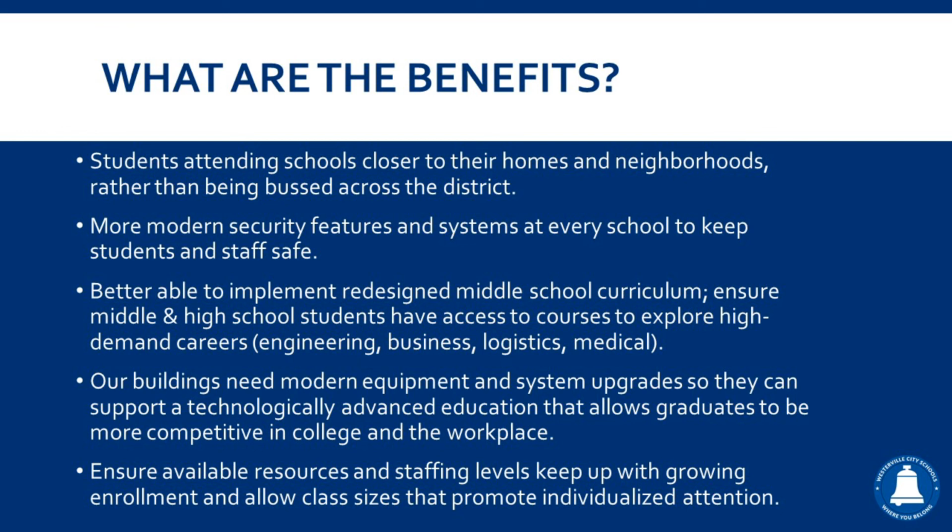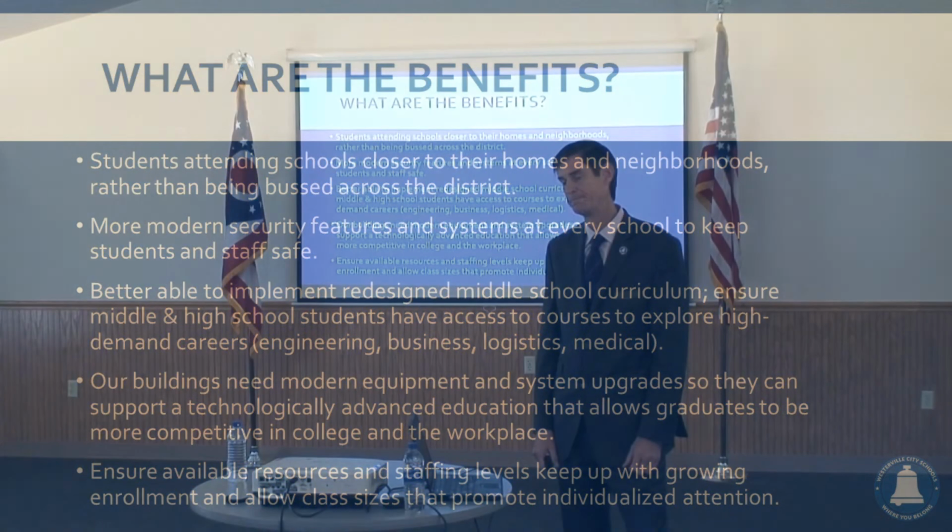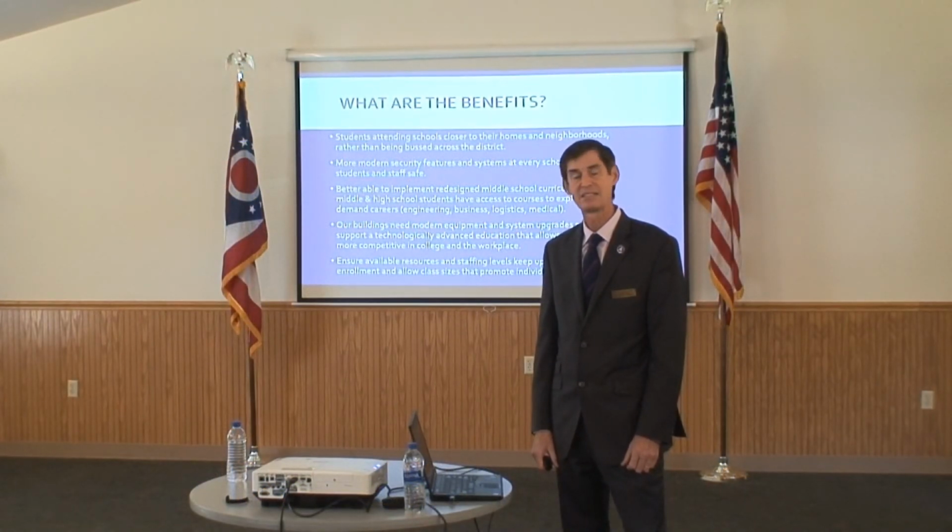Some of the high points from what this package does for us: it increases the number of neighborhood schools we have for our kids, makes sure we have safety upgrades so our kids and staff are safe, and makes sure we continue implementing the programs we have in place already for our kids. That's the success side. It makes sure that the equipment within our buildings is safe, the technology setup we need to have in the 21st century for our kids, and that we have resources and staffing to meet our growing enrollment demand as we move forward. So that's the total package.